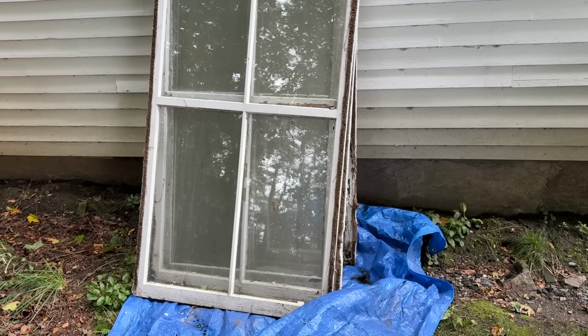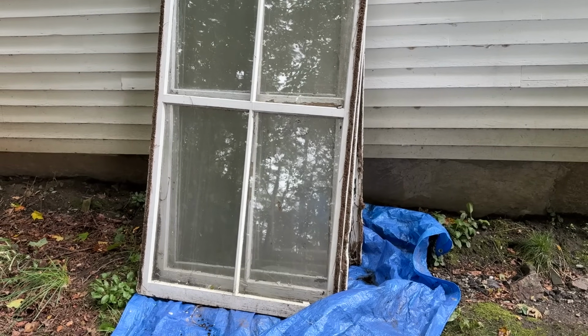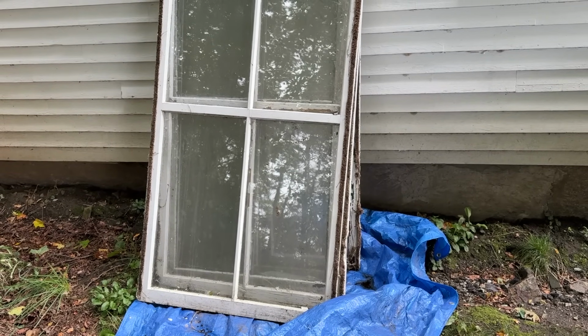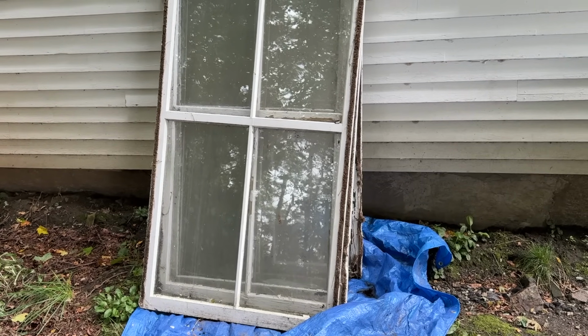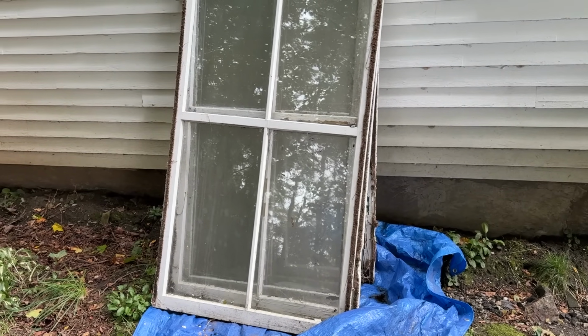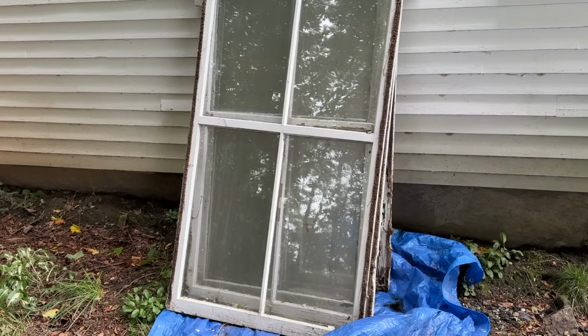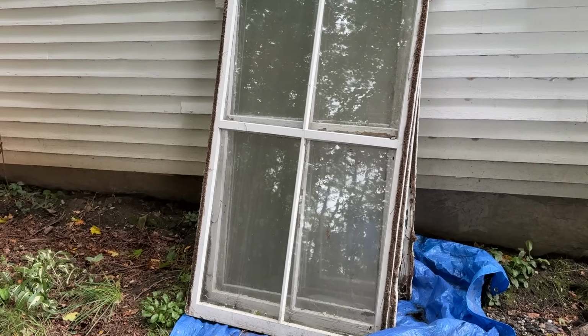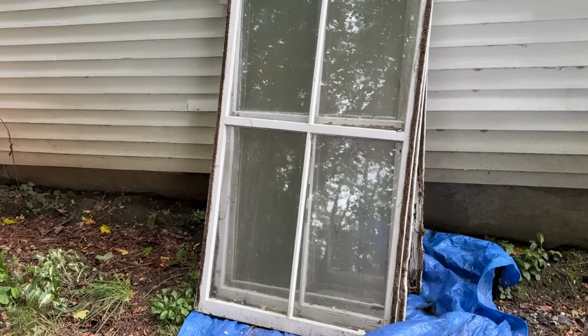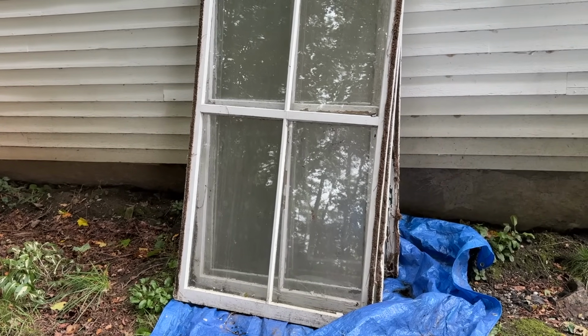We're going to just clean them up really well, and then we're going to give them a fresh coat of paint. And the glazing on them is really decent. So we don't really have to do much, which is great. And yeah, they're going to look so much better on these windows and hopefully give us a good amount of insulating factor for the cold weather that's coming.